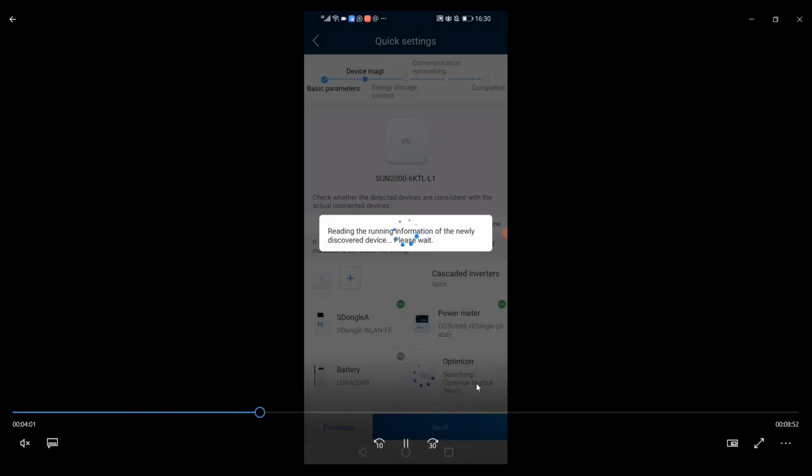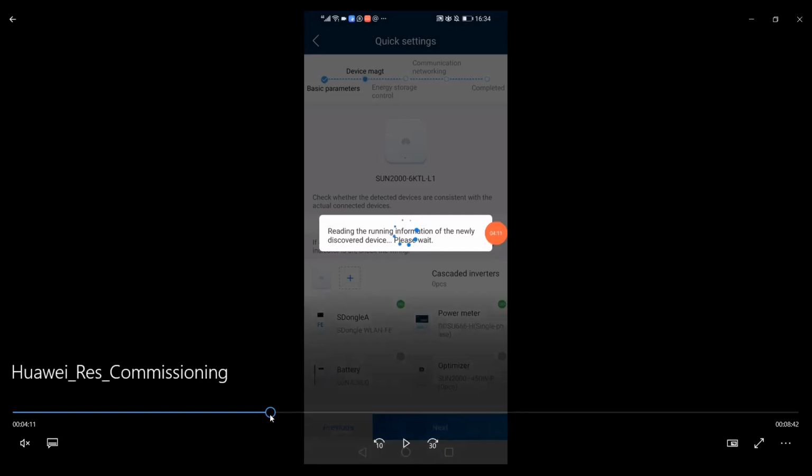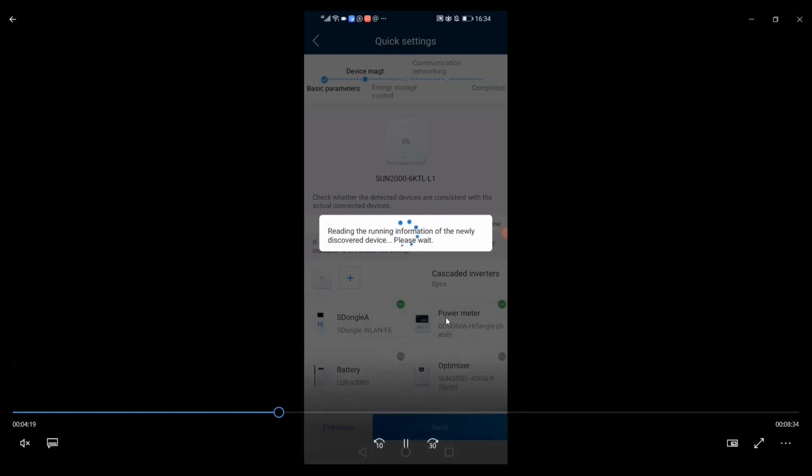The optimizers will start searching automatically. It takes a little while, maybe three to 4 minutes, but in our case, we just fast forwarded it. So now it has finished searching for optimizers. If we had optimizers, they would show how many optimizers you have in which string. The good thing is everything is done automatically here. You don't need to do anything. When everything has been searched and found, what you need to do is press next. Before you press next, wait for the processing message that says please wait to disappear.